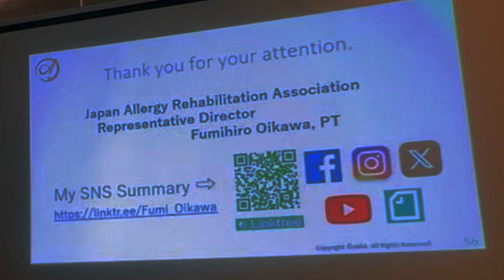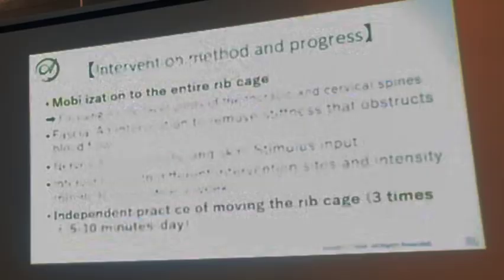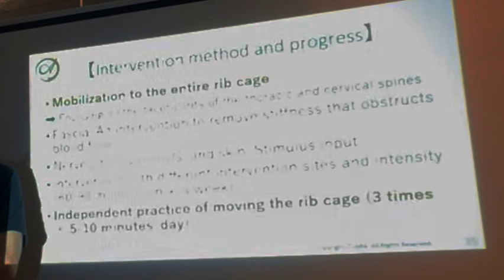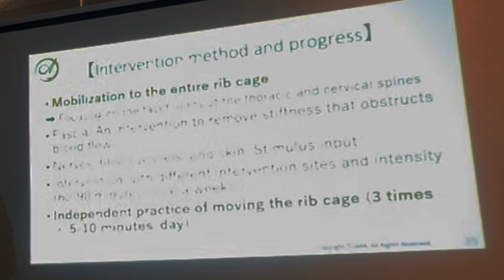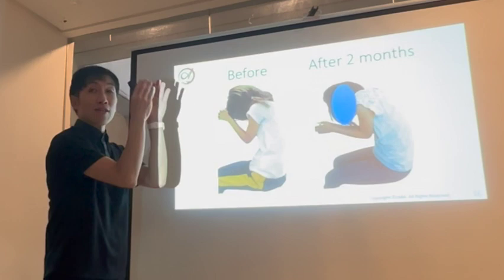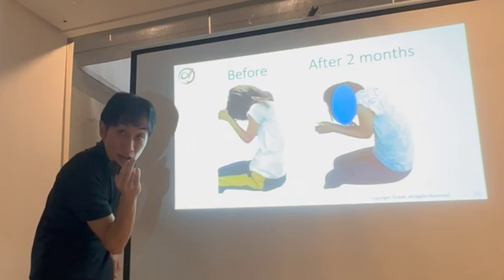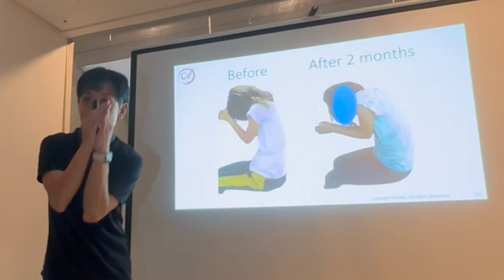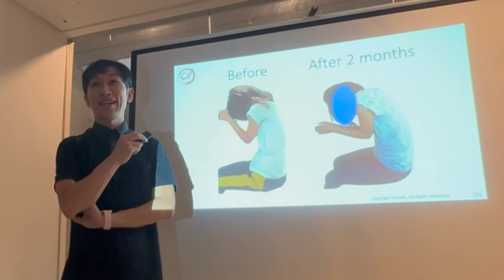I have a question, slide number 35. I think before and after, it is very changed. So I think you tried a home program. I want to know what type of home program. Home program, yes: movement of the legs and rotation, right elbow toward the opposite side hip. This movement is the home program. How do you check the program?